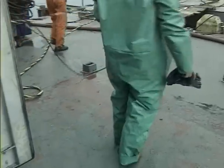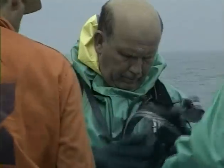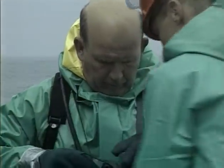A team is selected to recover the contents of this container, which has been underwater for 5 months. Special masks, chemical suits, and detailed preparation. There have been drills with other team members. Everyone knows what to do if something goes wrong.